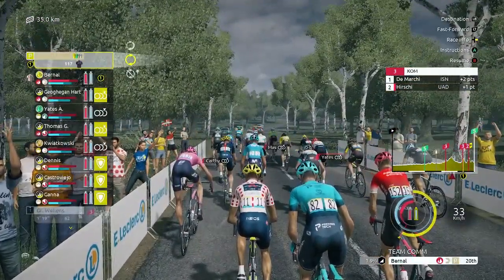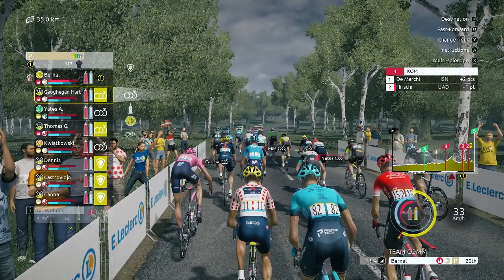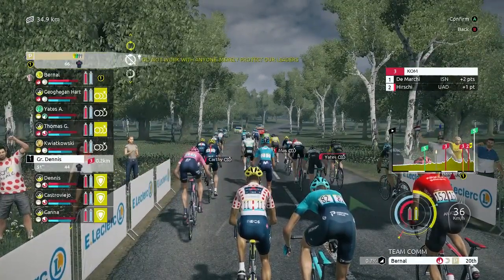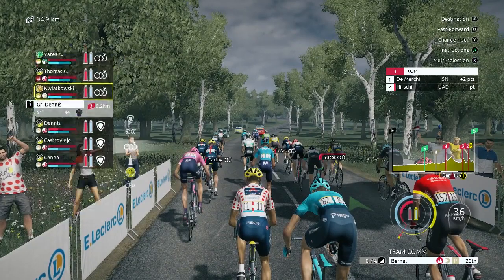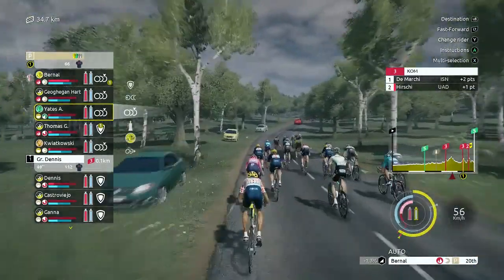I don't think any of those guys are going to be any problem for the general classification. Just looking, we're going to have a bit of a drop after this, so I think everybody should be okay in terms of their feeds. But at the same time, just want to make sure that Kwiatkowski's okay and Yates, so we'll just keep an eye on those guys.